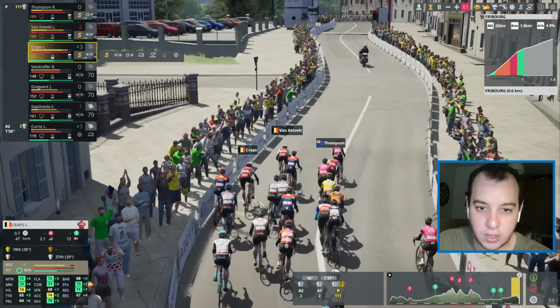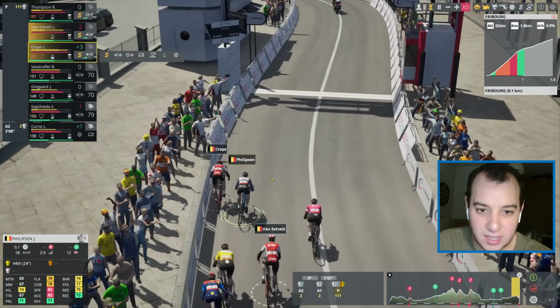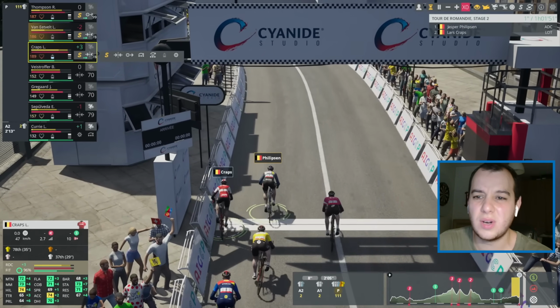Lennert van Eetvelt sprints, Lars Krabs sprints, and we get the advantage. Jasper Philipsen is behind us. He comes around and he's going to take the victory ahead of Lars Krabs.